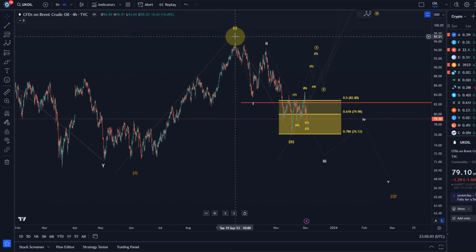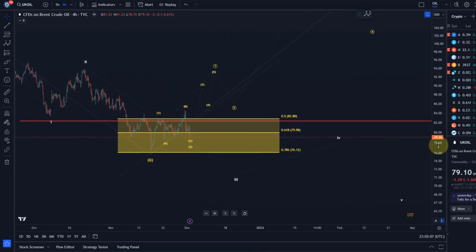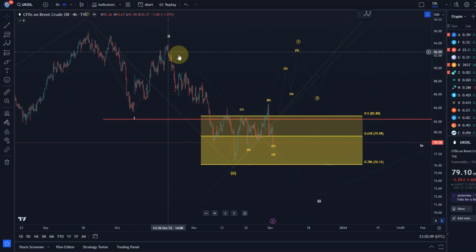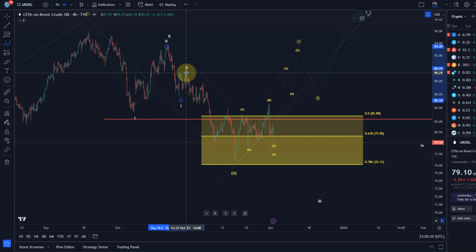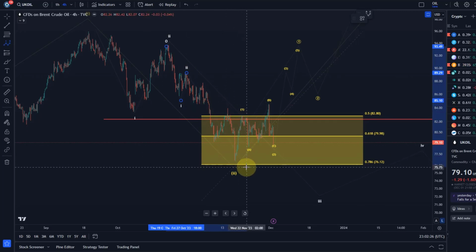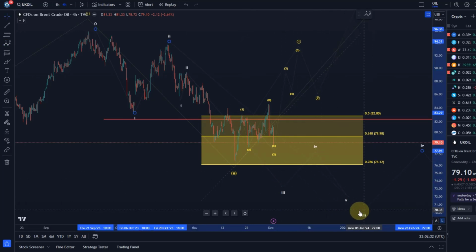A, B, C. Now let's try to understand the subdivisions of this move to the downside. In this structure, I would argue this move down here that bottomed in October was a wave one, had a wave two corrective rally. Then the low was probably, let me see, wave three. I think that's even unfolding. Let's just double check that.